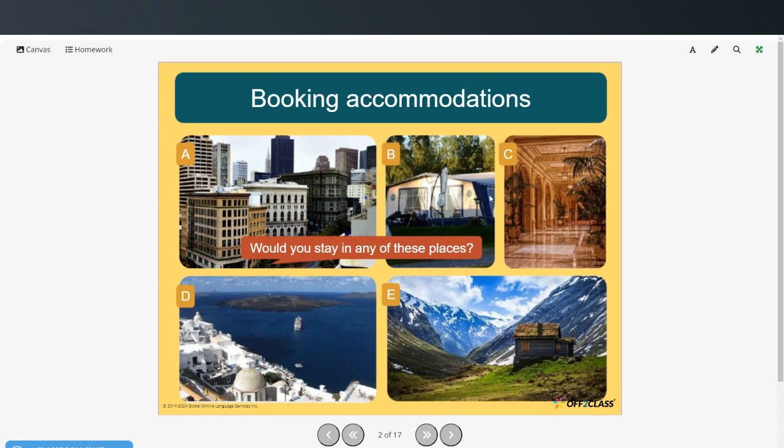All right, so here's some different kinds of accommodations, and so you might want to think about would you stay in any of these places. We have downtown hotels, maybe like an Airbnb in a more suburban location. This looks like some sort of a luxury hotel. This one is maybe a cruise ship, and this one looks like a mountain cabin. So which one would you think you would like to stay in when you're going on vacation?